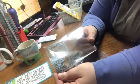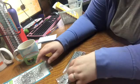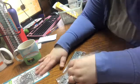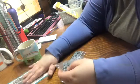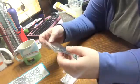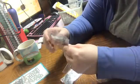I have the Fantastic Friends, which is a stamp set that I really enjoy, but I de-stashed it a while ago. I wanted to get it again, and I never had the dies, so I was really excited to find the dies because the stamp set's on my wish list. And again, at these prices, I couldn't resist, and I'll just hang on to it until I can find the stamps.